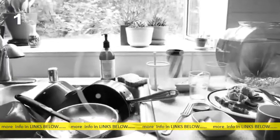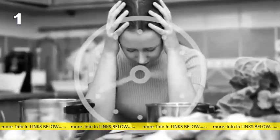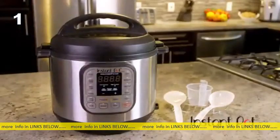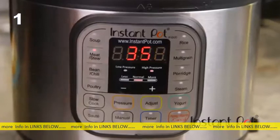But who has the extra time, kitchen space, or energy to create healthy family meals day after day, night after night, with standard cookware? Very few. But with Instant Pot, there's an affordable solution for everyone, and it all happens with the press of a button.